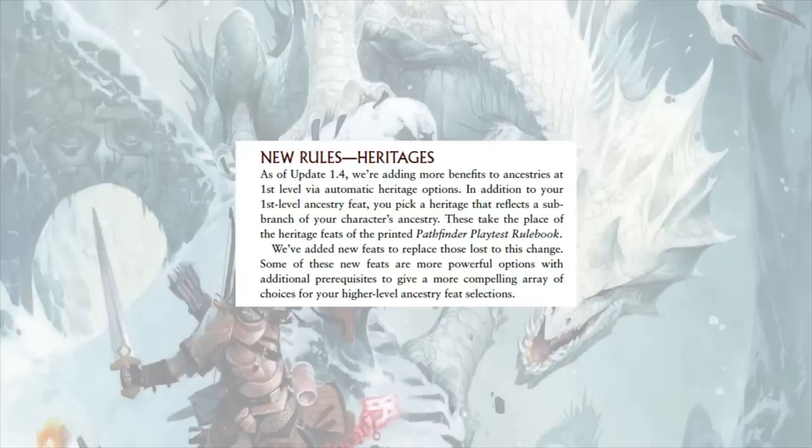Now, let's dive in with our brand new rules for heritage feats. As of update 1.4, the Paizo guys are adding more benefits to ancestries at first level via automatic heritage options. In addition to that first level ancestry feat, now we pick a heritage feat. These are taking the place of the heritage feats of the printed Pathfinder playtest rulebook, which I think is amazing.